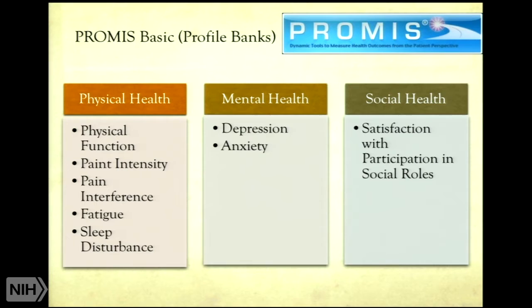When people come to me, they very often ask, do you know a person's level of depression? It's very hard to get a patient to say that their treatment was successful if they have depression. And if you're a surgeon and your rating outcome from that patient is that you did not do a good job, you really want to know what this person's mental health is, where they're at, because it really makes no difference. If a person's very depressed or very anxious, what you did to them medically is really not going to matter. And then satisfaction with participation in social roles.